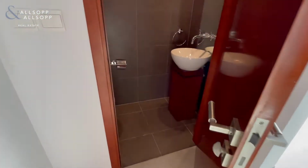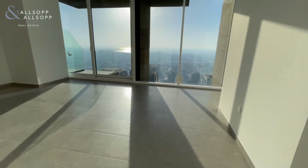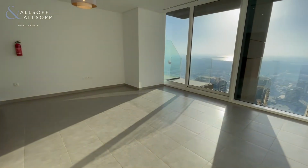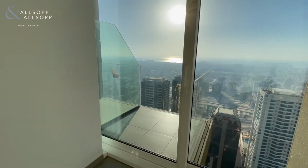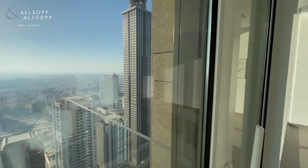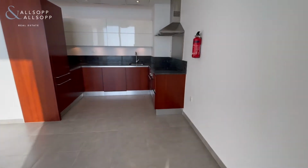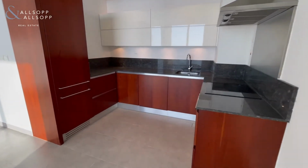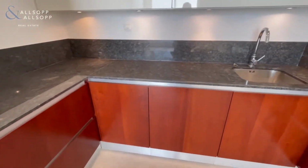On the left hand side, you can access the guest WC. And on the right, we have extra built-in storage. As we come into the open plan living space, this property benefits from two balconies. Stunning views out to the sea. And access to the open plan kitchen. Maze Tower properties include white goods as well as dishwasher.